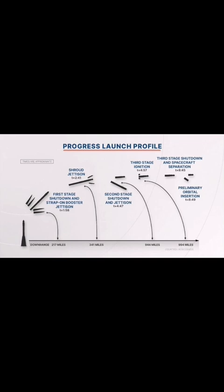That will be followed about a minute later by the jettisoning of the launch shroud that envelops the Progress vehicle itself. Second stage shutdown of the Soyuz engine will occur at the 4-minute 37-second mark into the countdown, followed 10 seconds later by second stage separation. Just a few seconds later, the third stage skirt will be jettisoned. The third stage engine will be up and running at that point, firing for about 4 minutes and 9 seconds until it shuts down at the 8-minute 46-second mark into the ascent, 3 seconds before third stage separation.